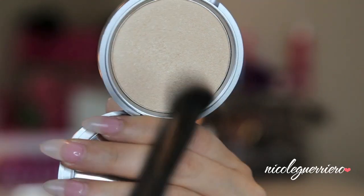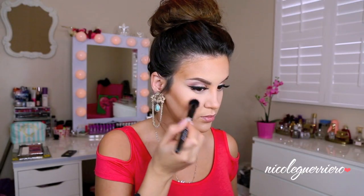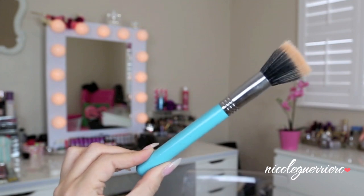Now, I don't usually use a shimmery highlighter, but I thought for the video I would. So this is the Mary Luminizer from The Balm. It's beautiful. And then this is a Revlon kind of baked MSF kind of situation. It's not a shimmery, but it's still nice. And then the final step in highlighting and contouring is you're gonna blend it all out. Do not stop until you feel it is perfection.